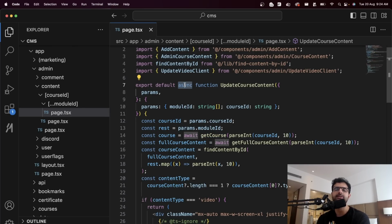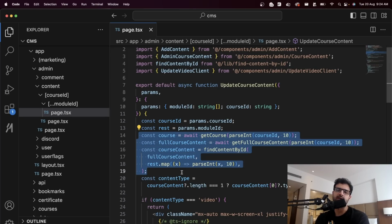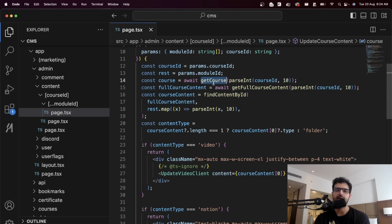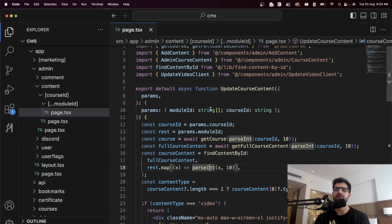Whenever you have an asynchronous component in Next.js, and take a pause here, feel free to Google it, you can do a bunch of these database calls at the top. They happen on the server, never reach the client. All right, this is where we get this specific course. What are we doing?